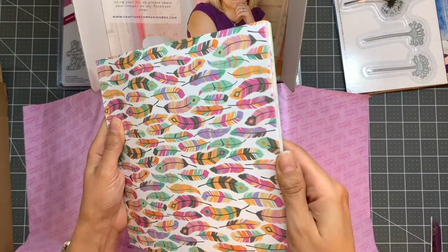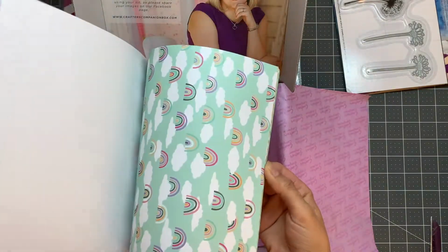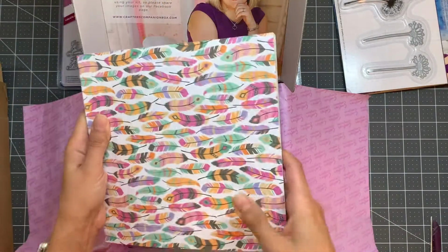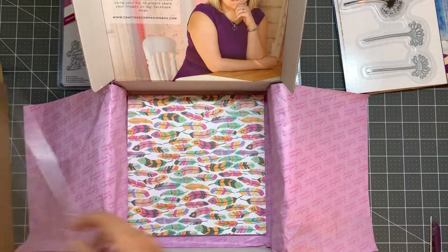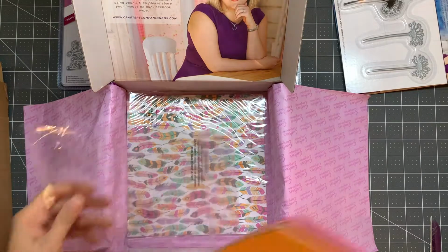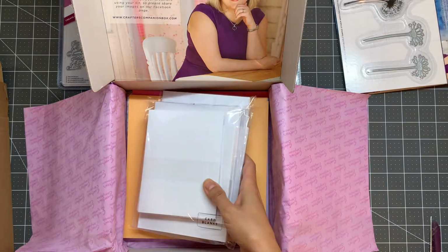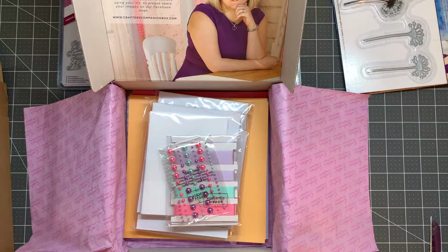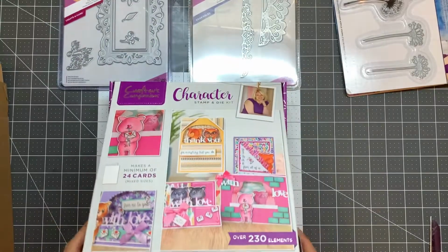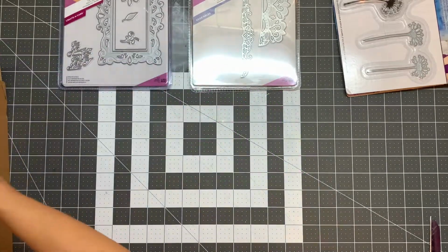Because of the stamp style, these are more childish style. These are not my style, but whatever, they're really cute. The main reason I bought this kit is the stamp and die set, so I don't have any complaint about the pattern paper or anything else. I really love that.